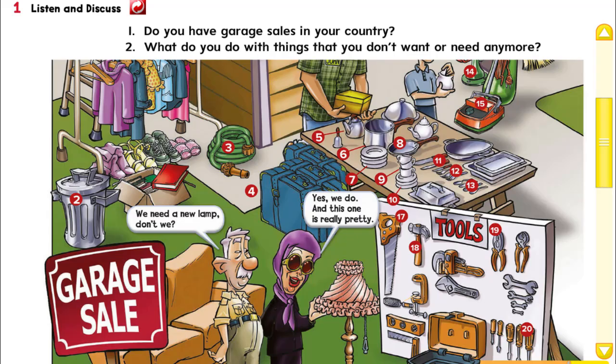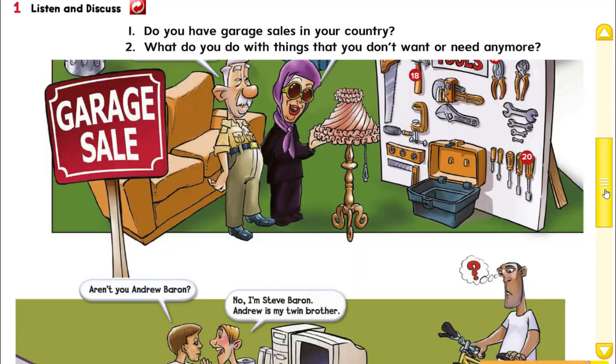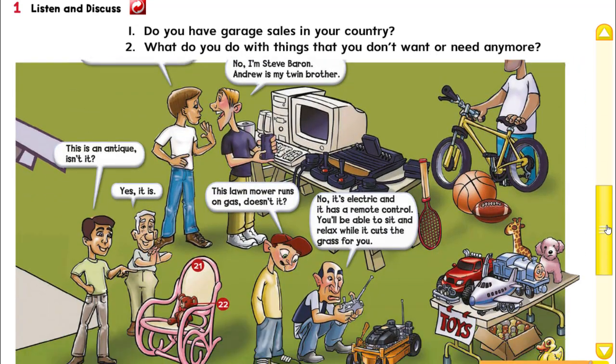Hello, I'm John Smith, the owner. Great day for a garage sale, isn't it? No, I don't think so. We need a new lamp, don't we? Yes, we do. And this one is really pretty. Aren't you Andrew Barron? No, I'm Steve Barron. Andrew is my twin brother.